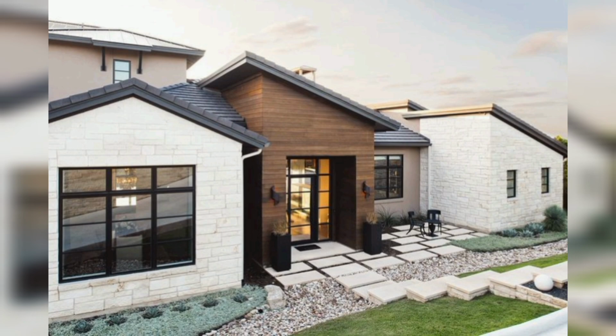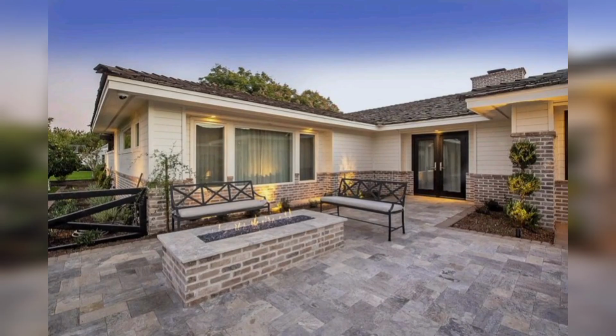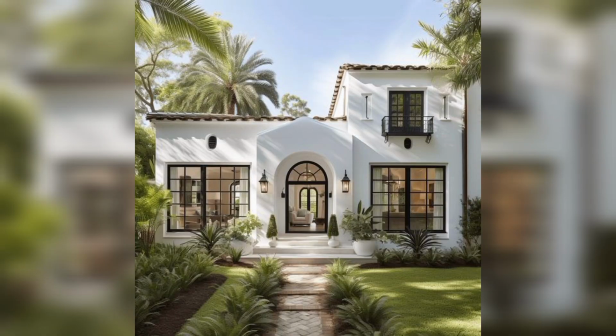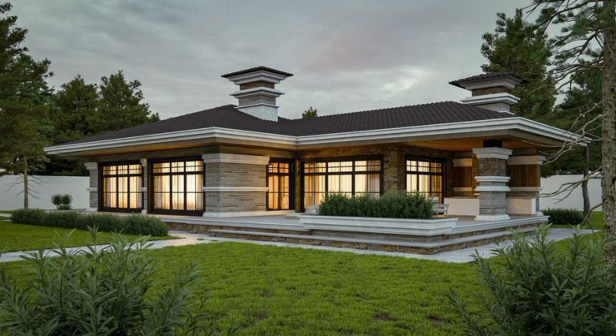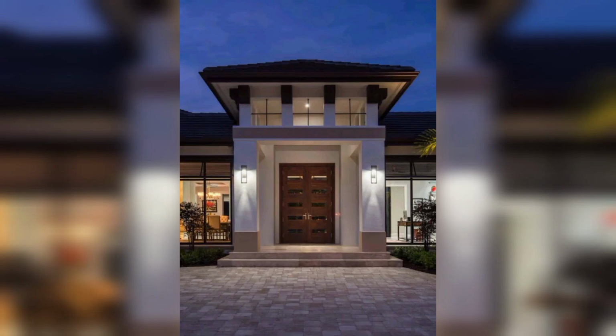Architectural details. Highlight the architectural features of your home entrance with decoration. Consider adding columns or trim to frame the outdoor area and create a scene. Architectural details can add character and charm to your entrance, making it stand out from the rest of the neighboring homes.